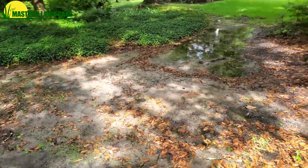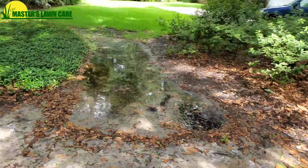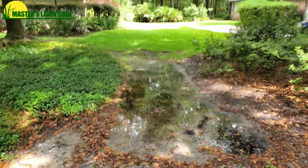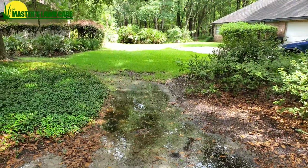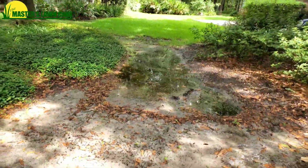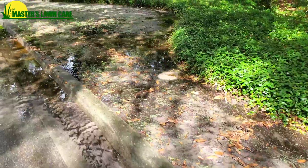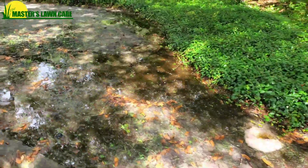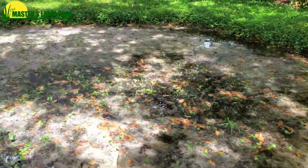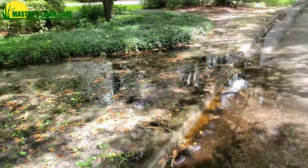A common problem we see today in Gainesville lawns is drainage problems. As you can see right here where there's standing water, you can see there's decent shade tolerant grass over there, but as soon as you get into the standing water area, it just holds water and kills grass. Here's another example where you've got just standing water causing major issues. There may even be some type of leak there, but you've got just no grass living because every time it rains, the water just stands a couple inches deep.